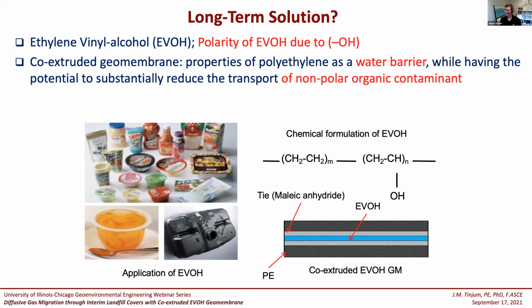But what I want to talk about today is whether there is a longer-term solution to managing landfill gases within an engineered municipal solid waste landfill system. I'm going to talk a little bit about how the polarity of polymeric materials impacts the diffusive transport of gases through that system. And we need to realize that our decades-long use of high-density polyethylene and linear low-density polyethylene has been very good with regard to the hydraulic transport of liquids, fluids in general, but it may not particularly be as good or as effective or optimized for all the different types of gases that we may have in our system. So let me introduce ethylene vinyl alcohol, EVOH.